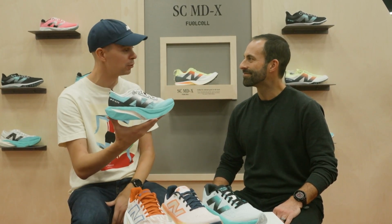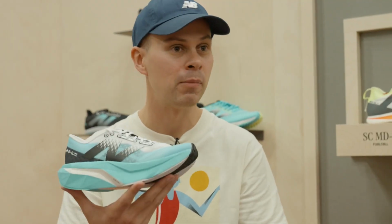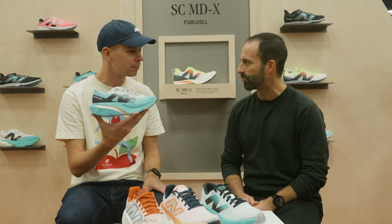So the brand new Fuel Cell SuperComp V4 is going to bring a 100% PIBA midsole to Fuel Cell for the very first time. It's our highest energy return Fuel Cell material we've ever created. So just helping marathon athletes compete their very best. Again, whether you're running 2 hours, 5 hours, running your very first marathon, every runner can benefit from these amazing new materials. Highest energy return, you say? So at what levels are we talking compared to what had been on the market for you guys?